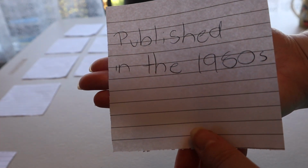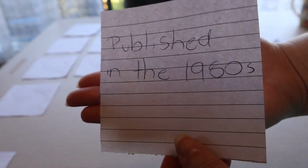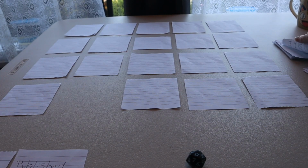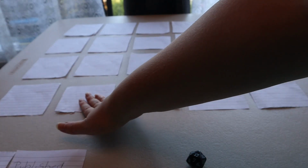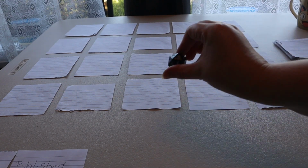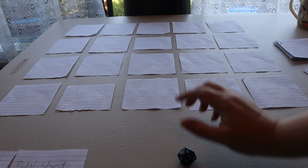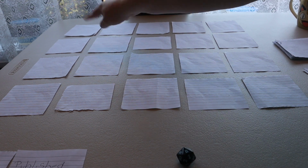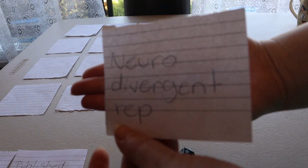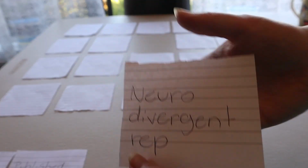Got another prompt I didn't want to get. Published in the 1980s. I feel like Roll of Reads has been really kind to everyone this year, but it decided to fuck me up hard. So, thank you. 8. 1, 2, 3, 4, 5, 6, 7, 8. This one's great though. Neurodivergent rep.